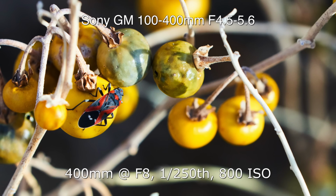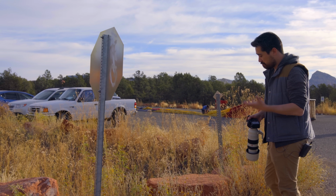So it gives you the confidence to handhold this camera in a lot of situations. Just a really nice benefit.